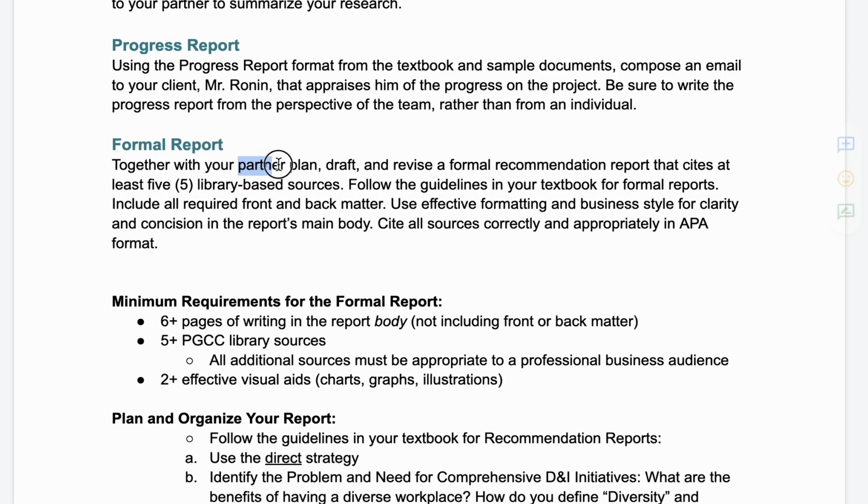With your group or partner, you're going to plan, draft, and revise a formal recommendation report that cites at least 5 library-based sources. So you can include other sources, but 5 sources must come from the PGCC library databases. You'll follow the guidelines in your textbook and in the Canvas website for formal reports, including all required front and back matter. Make sure that you use effective formatting and business style for clarity and concision. Remember, we're not writing an essay anymore. We're writing a business report. And make sure that you cite all sources correctly and appropriately in APA format.